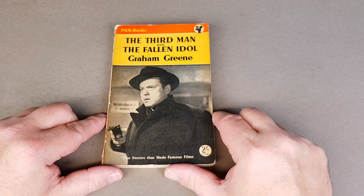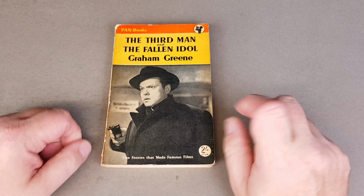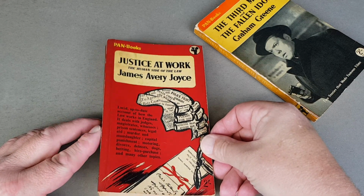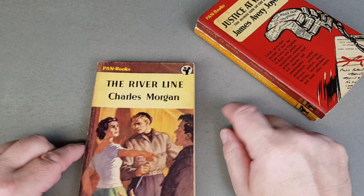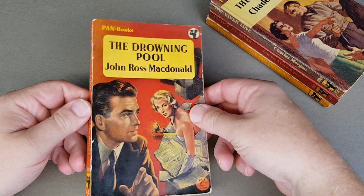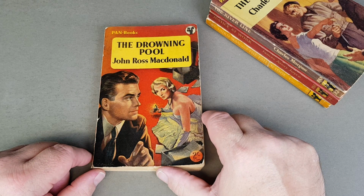So 322, we got The Third Man and The Fallen Idol by Graham Greene. Two stories that made famous films. Another little Graham Greene one there. It's all good stuff. One of their legal books, Justice at Work, James Avery Joyce. And I said, never have too much trouble finding those in quite nice shape, because I don't think anyone ever actually read them. The River Line, Charles Morgan. The Drowning Pool, this is a bit of a classic by John Ross Macdonald. Quite a collectible author, this chap. That's number 325.